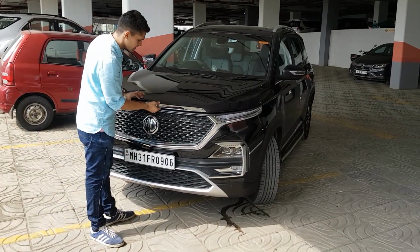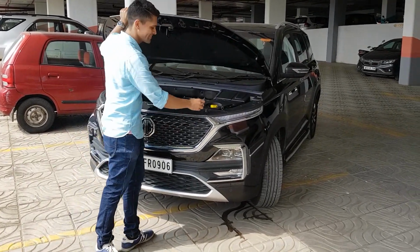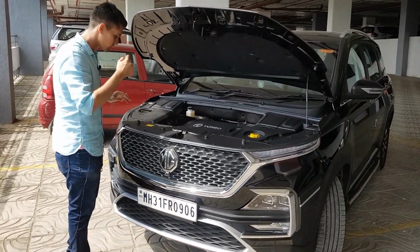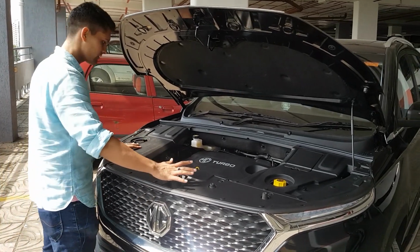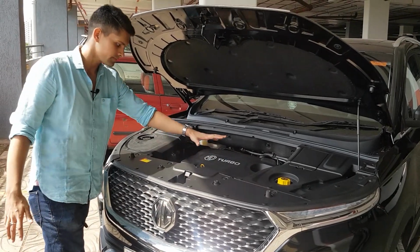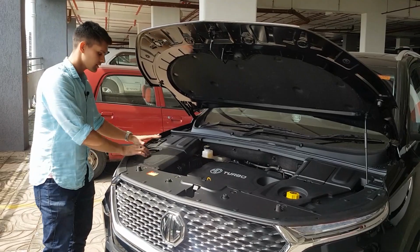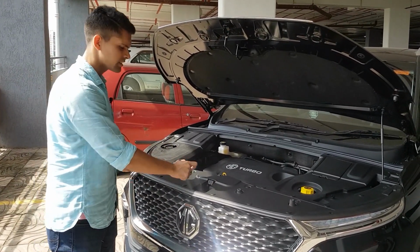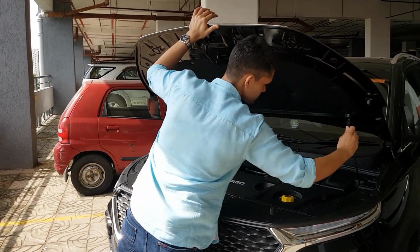Now, if you look at the engine, I'll just open the bonnet up. It's very heavy, very heavy. And if I just do this, if you come closer and look, the engine bay is very neat. They've covered most of the parts. The battery is below this side. This is the engine, 2 liter engine, so it's pretty large. And this is where you put the wiper fluid. So it's a neat engine bay. It's plastic though, but that's okay. And it's pretty well oriented.